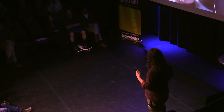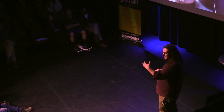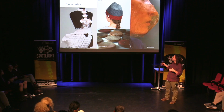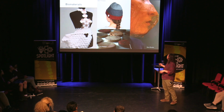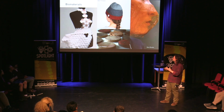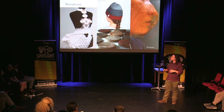This is a dress made out of a seaweed leather, or a leather made out of a seaweed polysaccharide. This is a hat that's made out of synthetic spider silk. There's a company called Bolt Threads that genetically modify bacteria to make synthetic spider silk, and they made this cool hat out of it, obviously. These are tiles, like you might find in the bathroom, but they've been made from a biological cementation procedure using bacteria as well. And this is a face mask made from a bacterial type of leather as well. So lots of futuristic, cool things that you can make with bacteria.